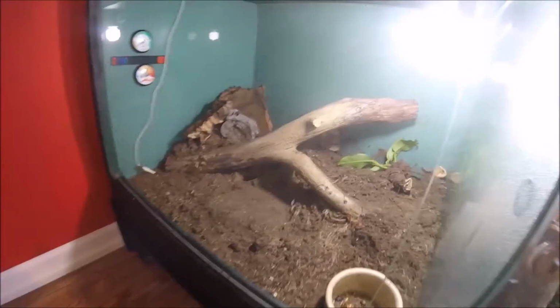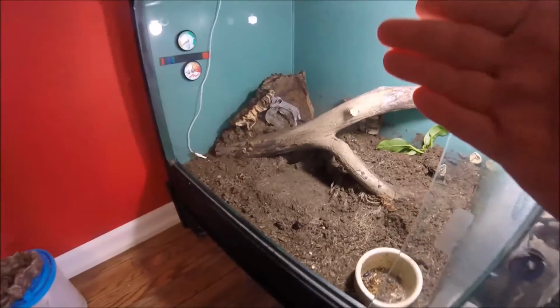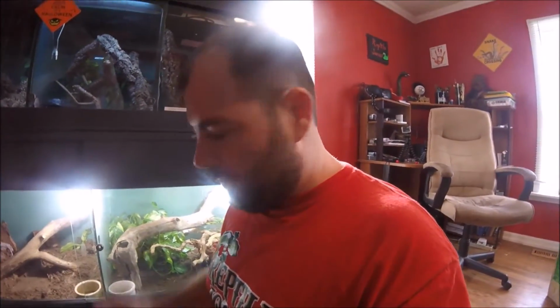So I took it upon myself, and I have destroyed his cage. You can see here, sorry about the light. Yeah, I've got it all torn up. I found him. He is doing fine. I'll dig him out again. He is burrowed back in, but I'm gonna redo this cage.